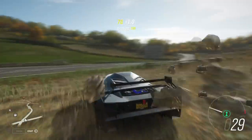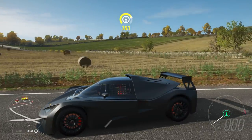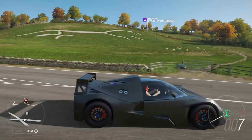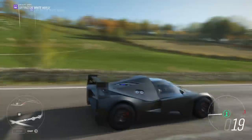That's strange. Look at the bit in the middle of the rims. They're blue. On this side, they're red. However, if we accelerate just a little bit, they turn red. That's bizarre.